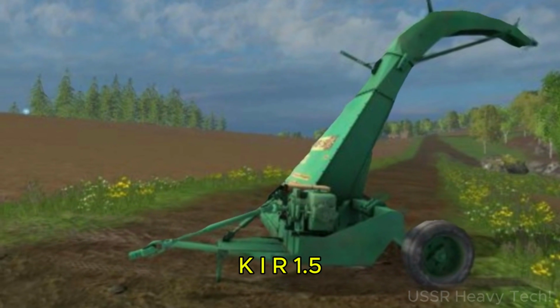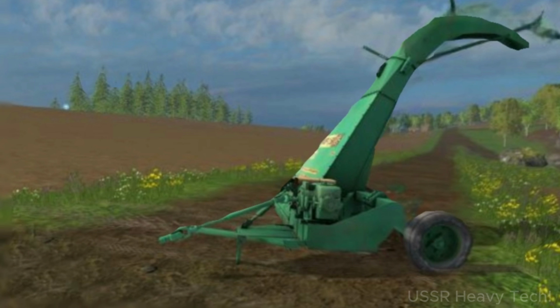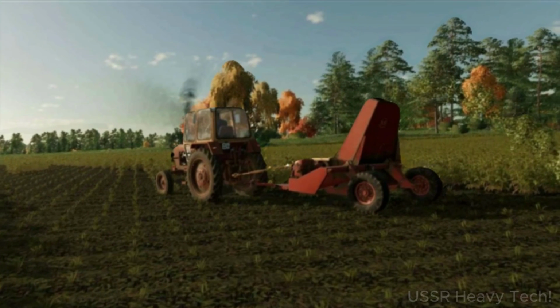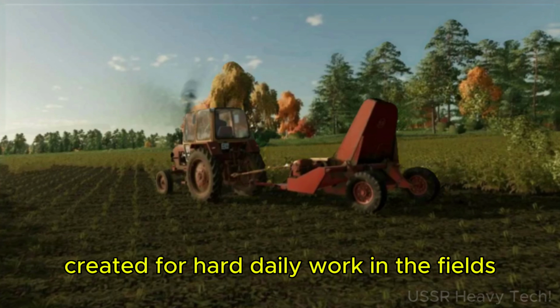KIR 1.5. The Legend of Soviet Fields. The KIR 1.5 is more than just a piece of agricultural machinery. It is a true symbol of Soviet engineering created for hard, daily work in the fields.